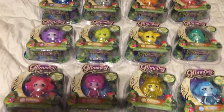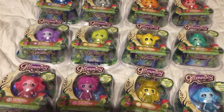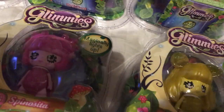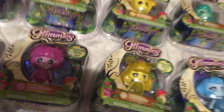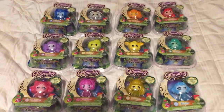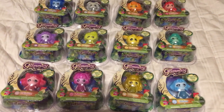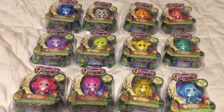The Glimmies are this fantastic new light-up toy line. It magically lights up, air quotes, magically lights up with science. But the Glimmies are put out from Just Play Toys, which is the current license holder of Care Bears as well as the Mad Balls.